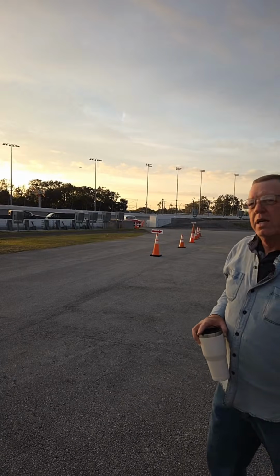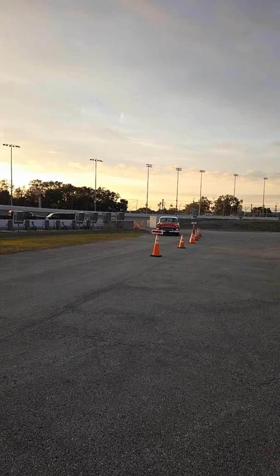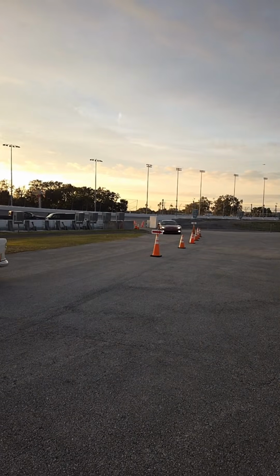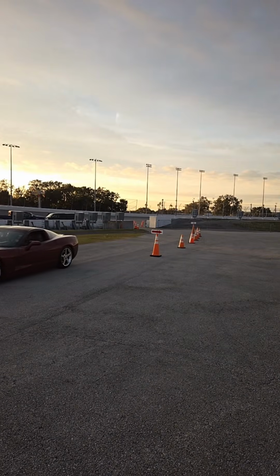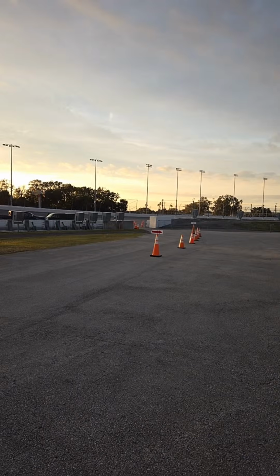Plymouth Barracuda. 55 Chevy. I think it's got Bel Air written on it. I can't tell. Yeah, that's a Bel Air. Corvettes. Little hot rods coming in here.